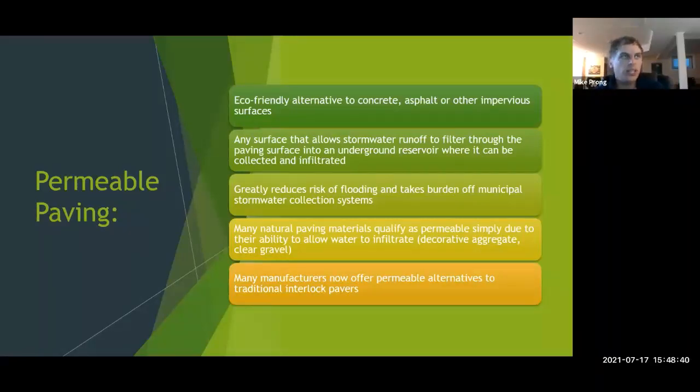So it's a little bit more expensive initially, but ultimately, because it's a little bit more friendly to our climate, because water is allowed to drain in as opposed to sit on the surface, you're not having to use salt, you're not having to use de-icers or things like that, which inherently will break down things like asphalt or concrete. So because that water is allowed to drain through, we're going to have a little bit less degradation from that as well.